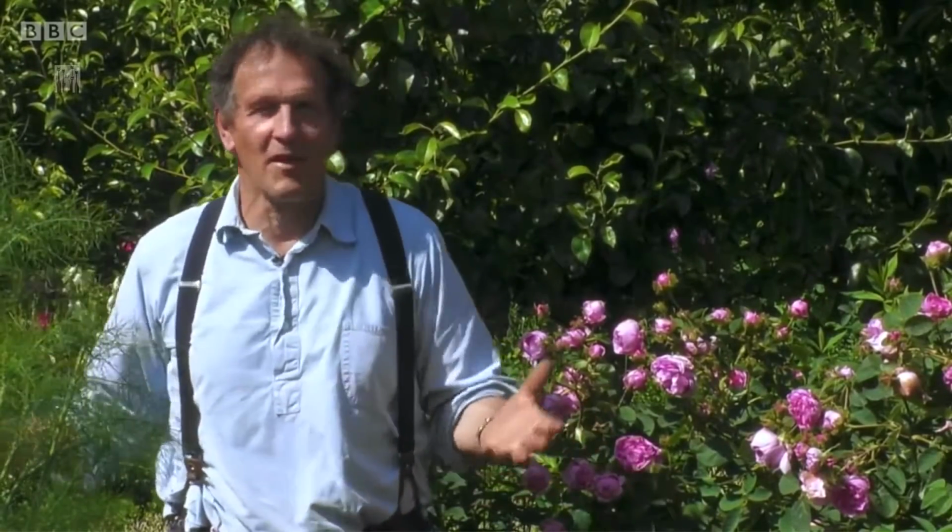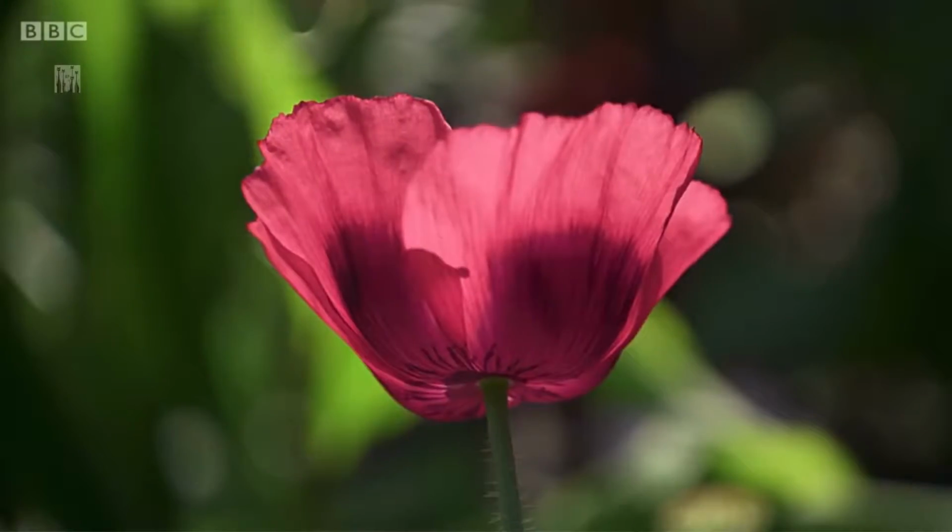Now, last year, Rachel paid a visit to Kiftsgate Court Gardens in Gloucestershire. And those of us who grow roses immediately think of the Kiftsgate rose because it is famously an enormous rambler, the biggest in the country by far. But, as Rachel discovered, there is a lot more to Kiftsgate Court Gardens than one giant rose.